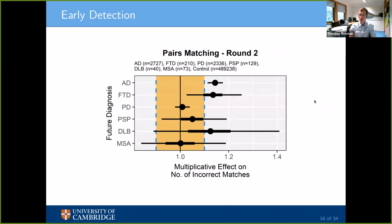So here we can say, not only can we see changes on brain scans for 10 years before symptoms in genetic types of dementia, actually, even in non-genetic types of dementia, we're picking up subtle changes in memory and thinking in these different types of dementia.